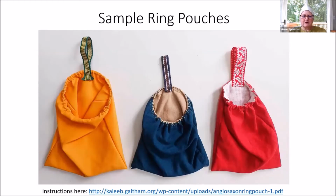Here's some sample ring pouches. Oh, and there's the link to Khalib's class on how to make ring pouches. It's a really great beginner project that can be done by kids even.